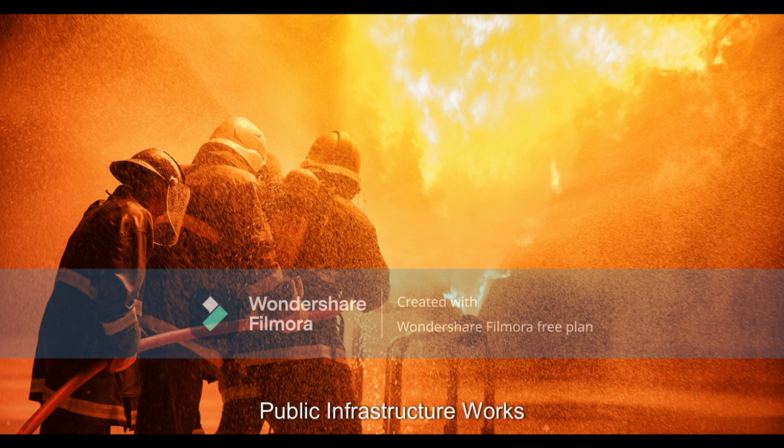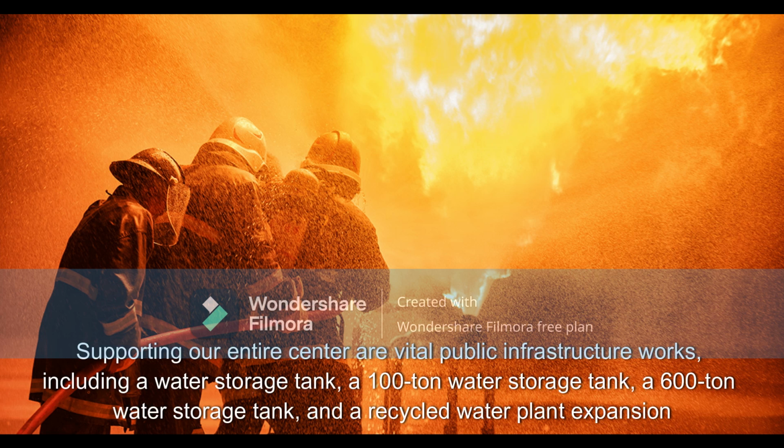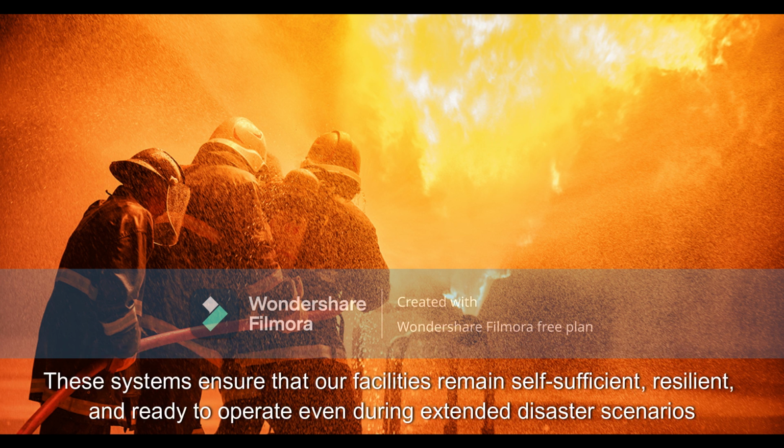Public infrastructure works. Supporting our entire center are vital public infrastructure works, including a water storage tank, a 100-ton water storage tank, a 600-ton water storage tank, and a recycled water plant expansion. These systems ensure that our facilities remain self-sufficient, resilient, and ready to operate, even during extended disaster scenarios.